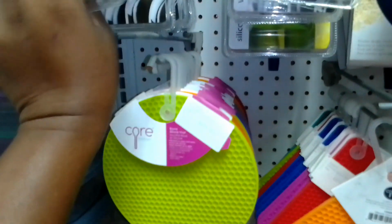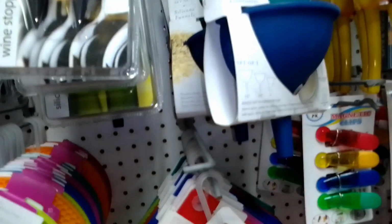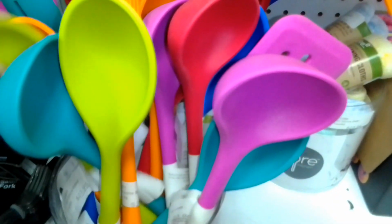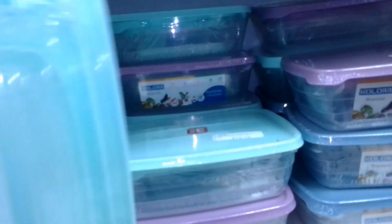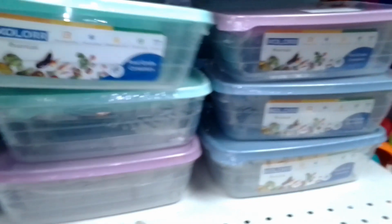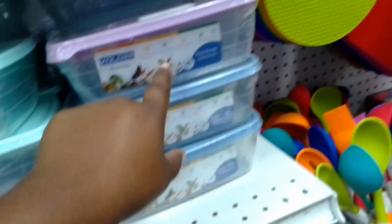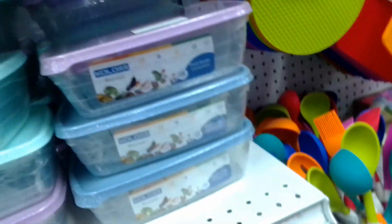Wine stopper bottles. Always making a mess. Oh dear. Yeah. These are $19.95. Yes, I need me one of these, like a bowl set. Some bowl sets, so I'm definitely gonna come and get some of these. Microwave safe, freezer safe, dishwasher safe, food grade, and right.